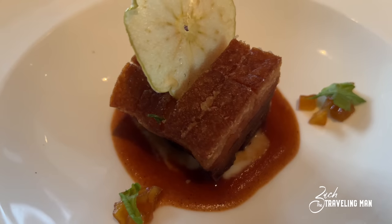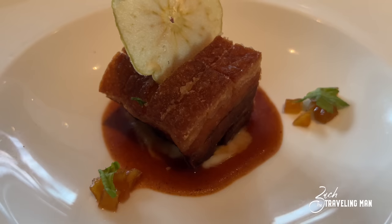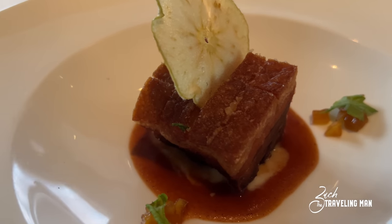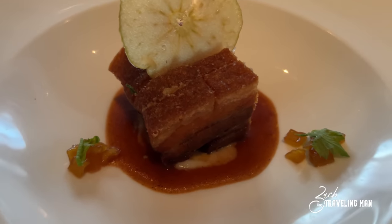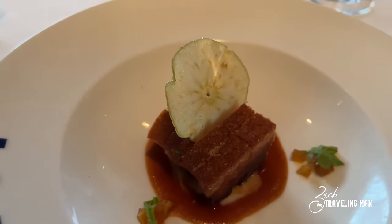I was also disappointed with my other appetizer choice, which was the pork belly. The waiter brought it, set it down, and he was like, oh, it's so tender, you're really gonna like this. But it wasn't tender. It was really dry. It was kind of tough. So I didn't enjoy either of my appetizers. We weren't off to the races there on a really good start in Murano.